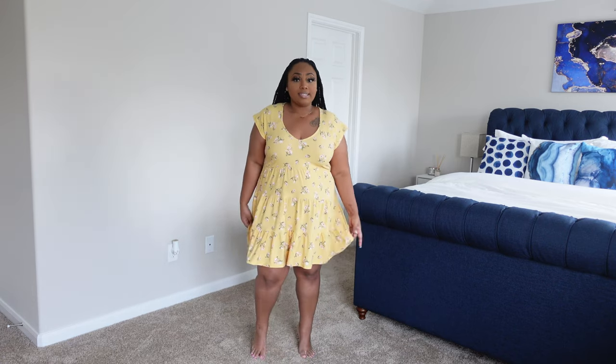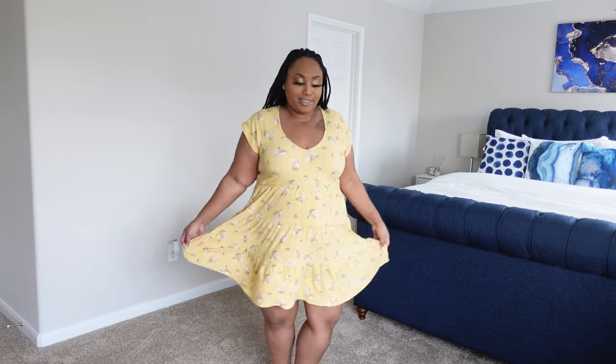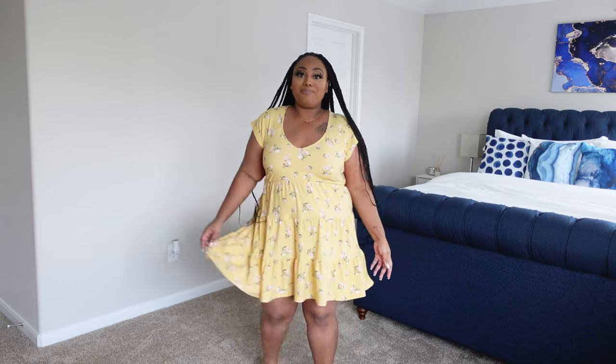I noticed that No Boundaries definitely fits different than Time and True. Like I said, because No Boundaries is like a junior plus size, and Time and True is more like a full figure plus size girl. Okay. But y'all, it's giving. It is very much giving. She's very much cute. I'm feeling this. I'm feeling all of that. I love it.